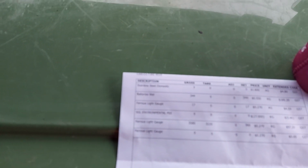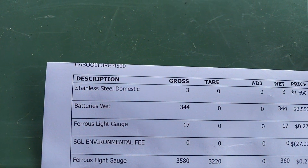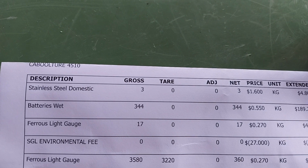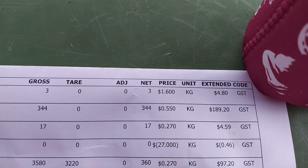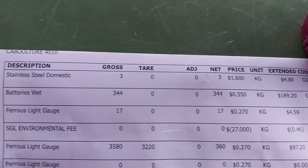Okay, here we go. Let's have a look. Once we can get a little bit of a focus happening, here we go. Outstanding. So we had a little bit of stainless steel, as shown in the video, just the sink. Okay, 3 kilos of weight. The price of that, where I sell the steel, was $1.60 a kilo, $4.80.